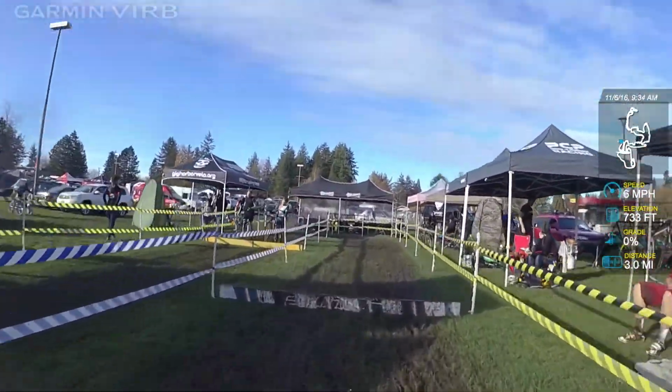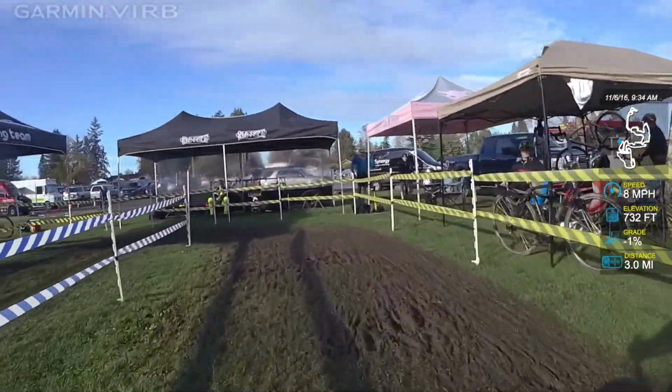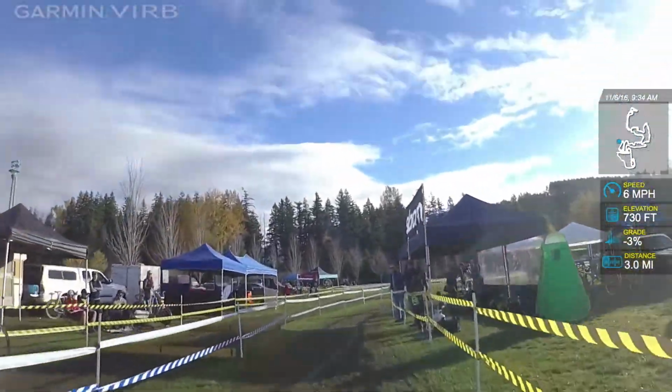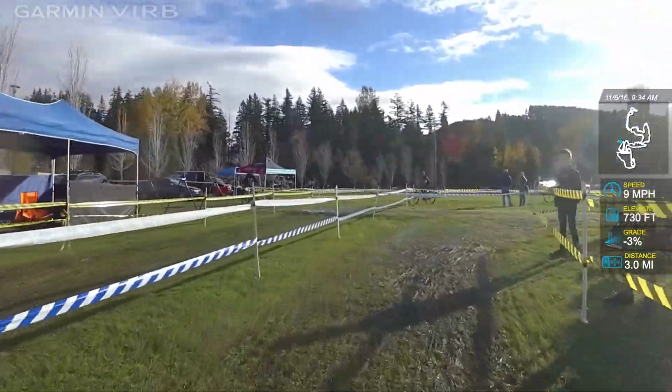And this here is I believe my second time through the barriers, and it's the first time I attempted doing a bunny hop over the barriers. It was less of a bunny hop, more of a lift my front tire and lift my back tire, but I was pretty happy to basically tackle that.